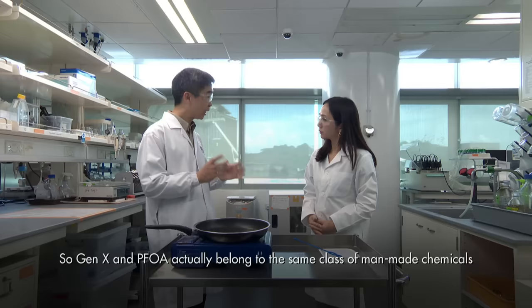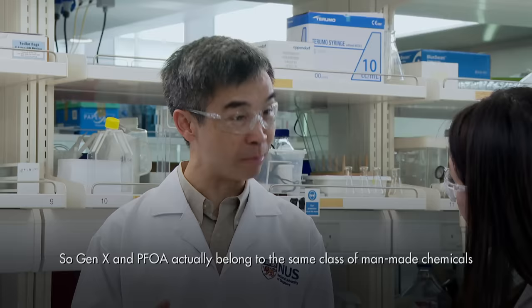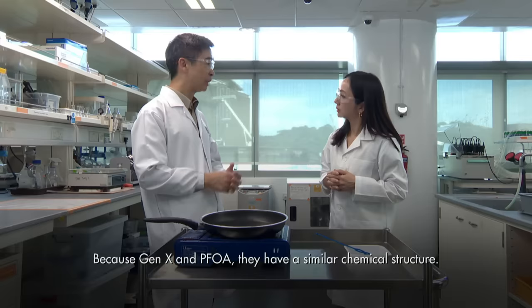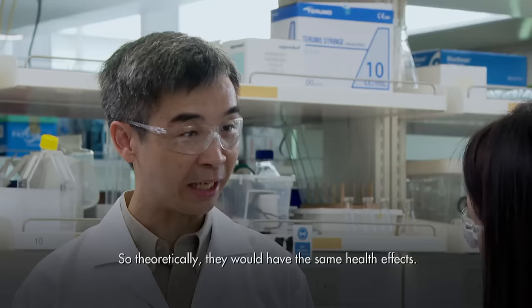So Gen X and PFOA actually belong to the same class of man-made chemicals called forever chemicals. So they perform the same job, they belong to the same family of man-made chemicals. My question is, do they have the same risks? Unfortunately, yes. Because Gen X and PFOA, they have a similar chemical structure. So theoretically, they would have the same health effects.